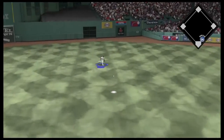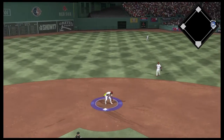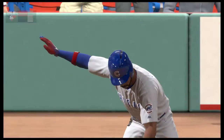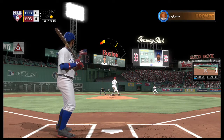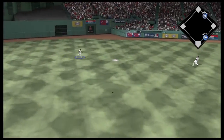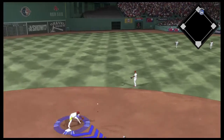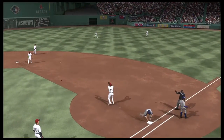Line drive to center field. And a base hit, so early trouble to lead off the inning. Ready for another chance, Andrew McCutchen comes into this at bat 0 for 1 in the ball game. Pitch swung on and hit in the air. Dyson makes the catch, and now they might be able to double them off at first. On to first, a double play.